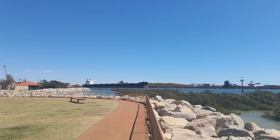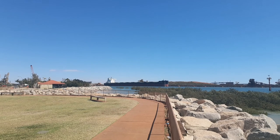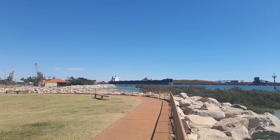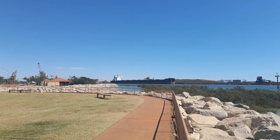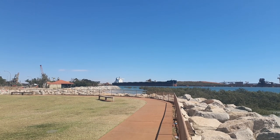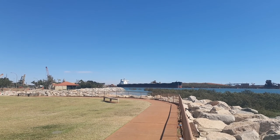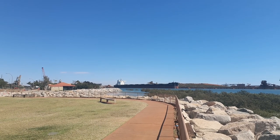All down at the mouth of the river at Port Hedland. Looks like this ore ship is about to take on some ore. I guess, looking at the one that's just left, that thing's about to sink all the way down to that black line once it takes it on.